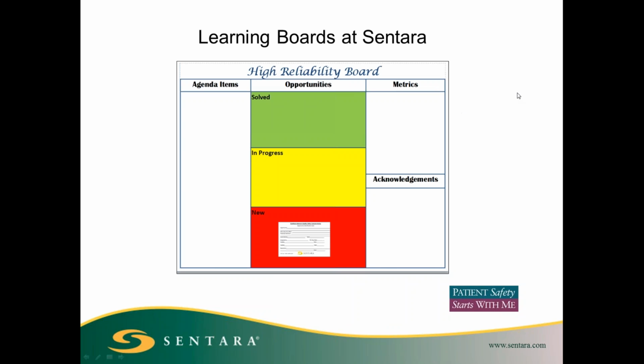And this is what the template looks like at Sentara for our learning boards that we rolled down to the staff then. And we told them this board could look different in each unit as long as it had these components on it. So we wanted to make sure they kept that red, yellow, and green sections for their items that their staff were bringing to them.